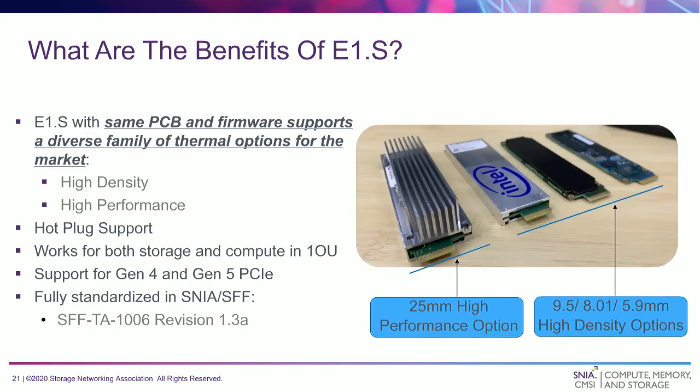So let's talk about some of the benefits of E1S. E1S is a family, where you start with the picture on the right. You see there's a PCB with an ASIC, NAND, and firmware, and a variety of thermal solutions, where you have a range from high density options to high performance options. It supports hot plug. It works for both storage and compute in 1OU. It supports Gen 4 and Gen 5 PCIe, and it's fully standardized in SNIA.